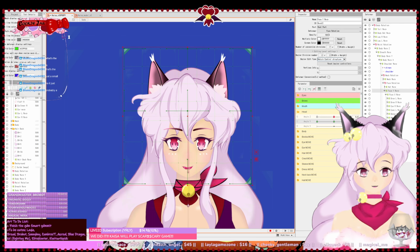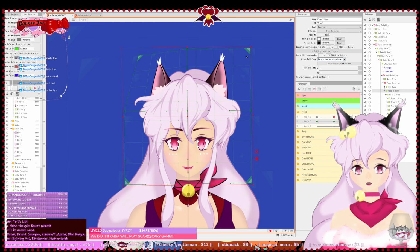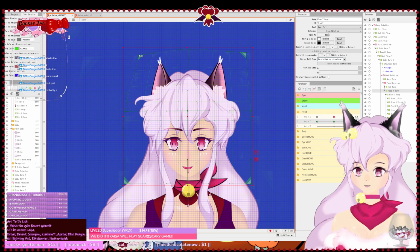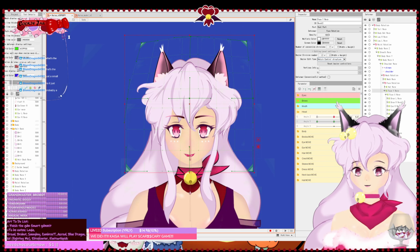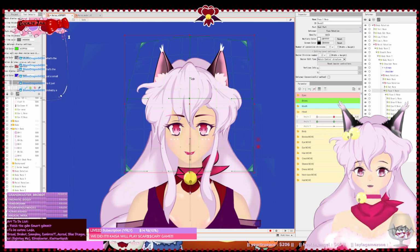Okay, so we're still doing the up thing. We're gonna take the corners, we're gonna move this back. Oh, shoot. And basically we're making like this arc shape. We'll put a ruler in here so we can actually be a little more exact here. Basically, we're gonna tilt it all.